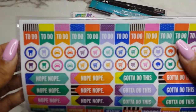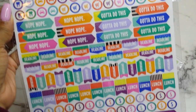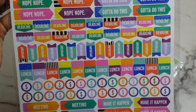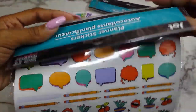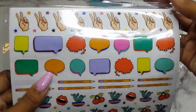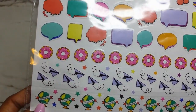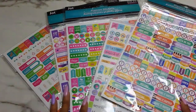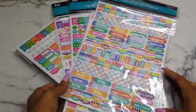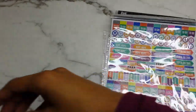And then these as well. So again, I previously got these earlier in the year. And yeah, I love the speech bubbles, love the pencils, little donuts and stuff. So I previously had these 5 already, okay? They came out earlier this year. And then I know they have 4 of the new ones out, but I only have 3.